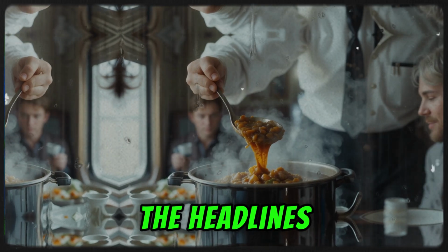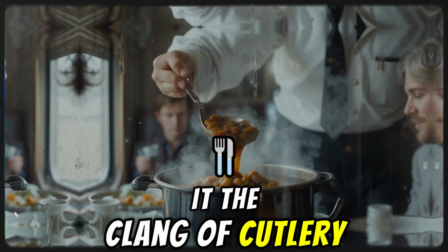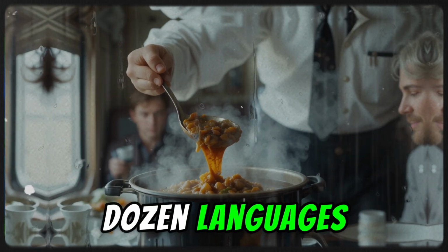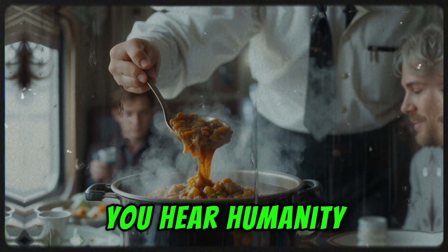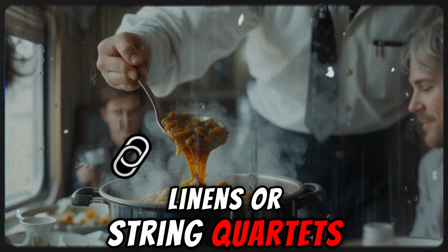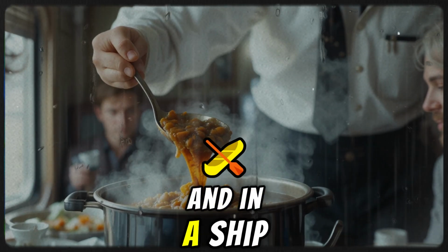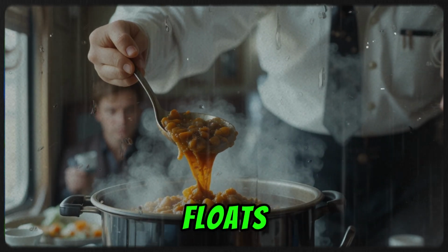And so, if you listen closely, not just to the ship's legacy, but to the silences in between the headlines, you can almost hear it. The clang of cutlery, the bubbling of stew, the overlapping hum of a dozen languages all asking for bread at the same time. You hear humanity. Third class didn't have linens or string quartets, but it had something better. It had community. And in a ship divided by class and silverware, sometimes that's the only thing that floats.